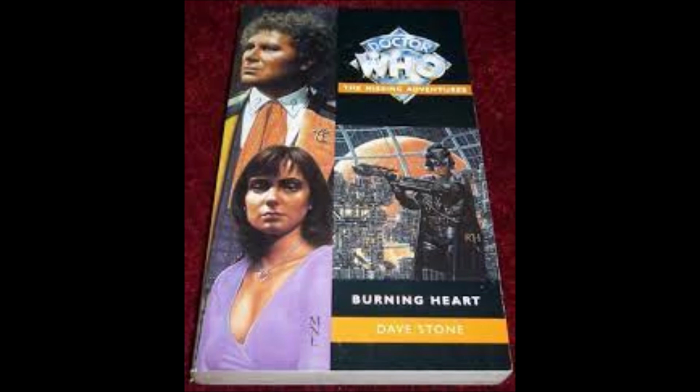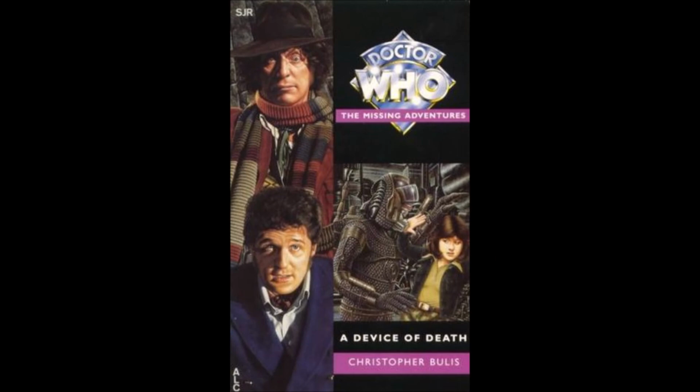The next book in the series is A Device of Death, which is written by Christopher Bulis again. This is basically a Fourth Doctor, Sarah and Harry story. Again, I don't think I've ever read this. I'm sorry, I did not realise there were so many that I hadn't read, or if I have read it, I've completely forgotten it. Given that it's Christopher Bulis, it's probably readable but forgettable.